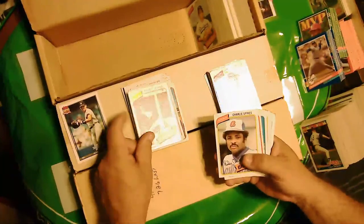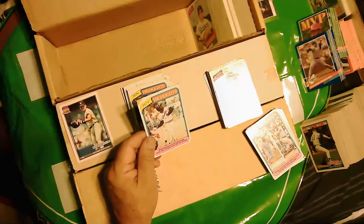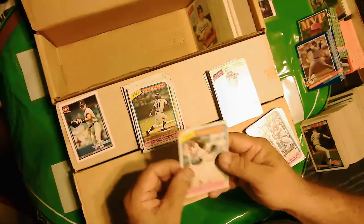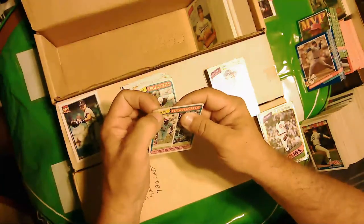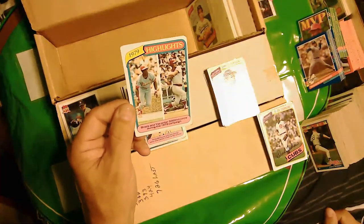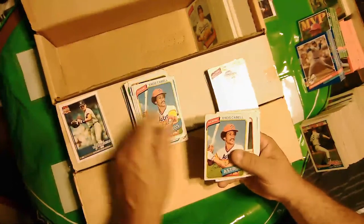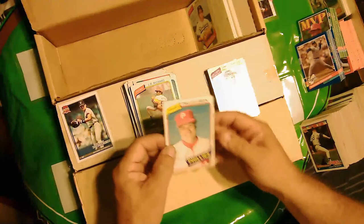Gene Mauch. Don Baylor. There's a Willie McCovey, 512th homer sets new career mark for National League left-handed hitters. And looks like someone dipped it in, I don't know what, chewing tobacco. There's a Yaz for you and Lou Brock, but it's been through the ringer. It says Brock and Yaz entered 3,000 hit circle during the 1979 campaign. Nice. Dallas Green, all boogered up.